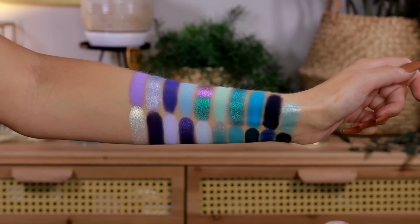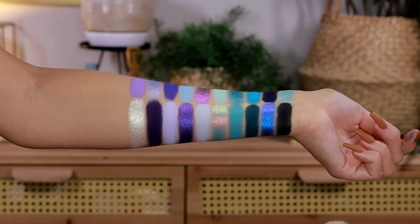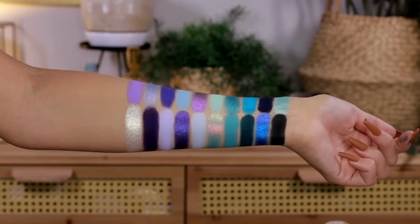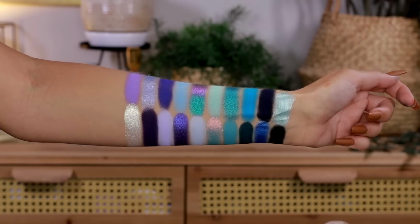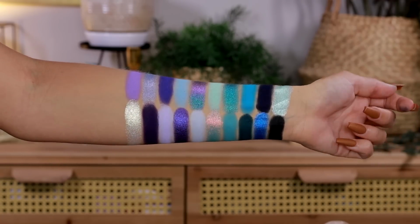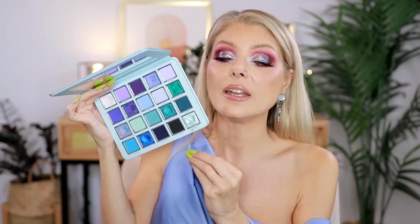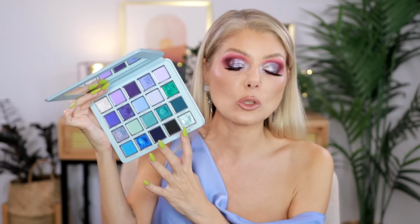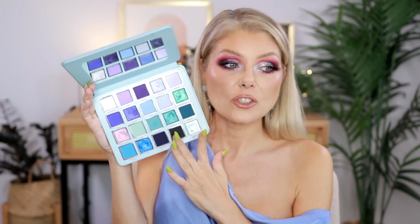They did something that is so hard to do. They did an all purple, blue, mint, teal palette with no duds. This is a hard color scheme to perfect, and it is just so good. It is just so beautiful. I absolutely love this color story. I love what I've done with this. It makes me happy just looking at this. Like, just makes me so happy.